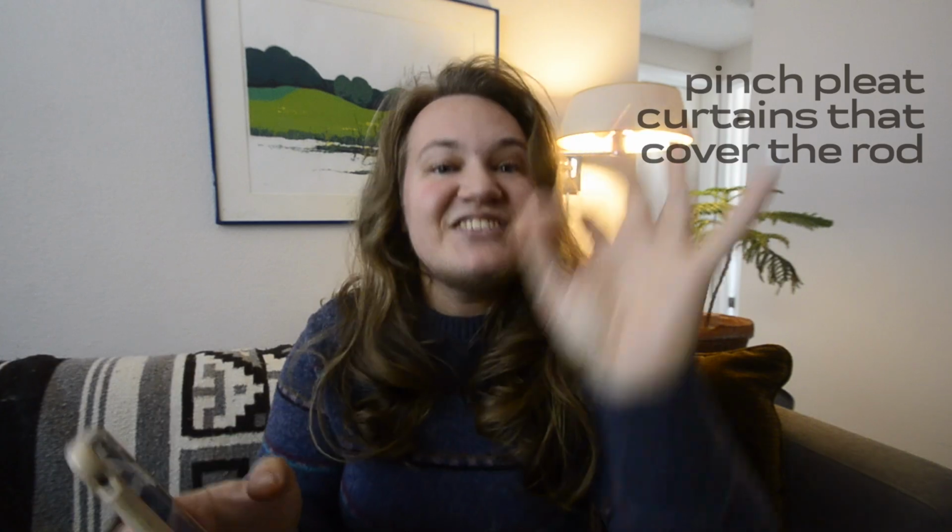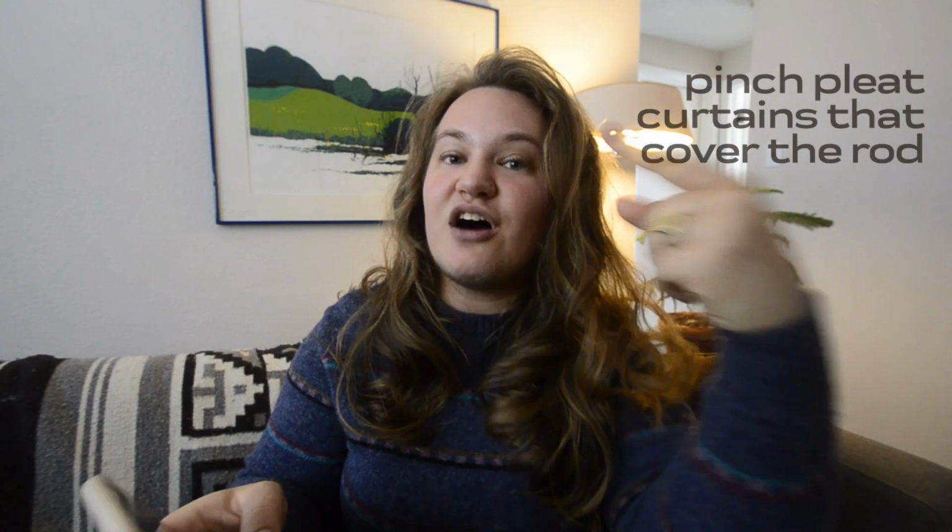Here is one of the most oddly specific things on the list. Pinch pleat curtains that cover the rod, or at least the bottom half of the rod. So there's curtains that don't cover the rod at all, and then there are curtains that, I mean, we're gonna ignore all of the really bad curtain offenders, the grommets and everything.